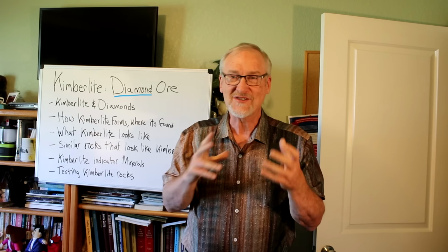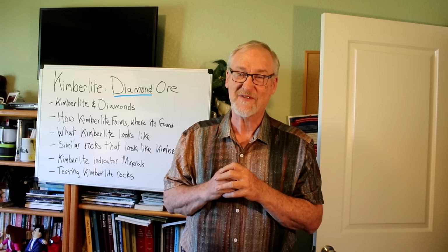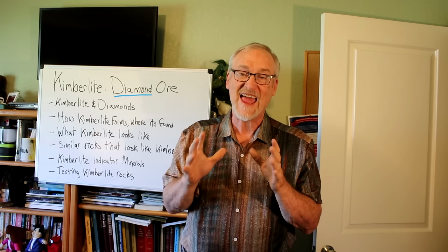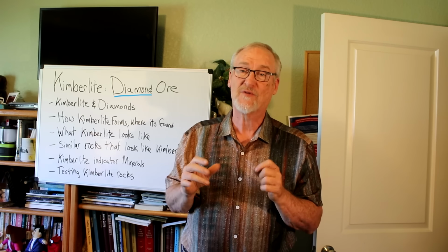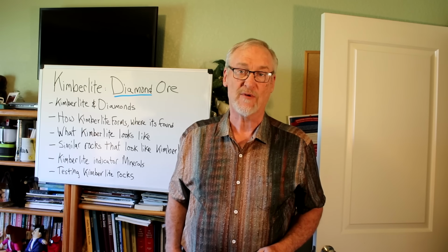Now, I've used a lot of geology terms, and I've said that I will unpack all this stuff if you're patient with me. But first, let's take a look at how kimberlites form, where they form, and where they're most likely to be found.